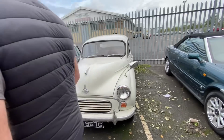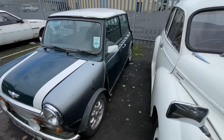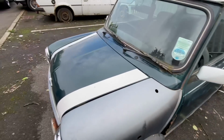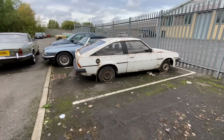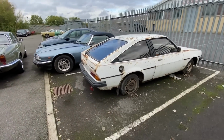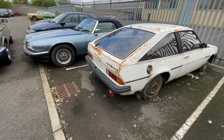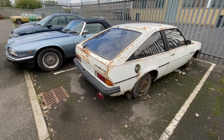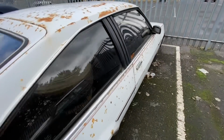Another Morris. Oh dear. Yeah. Looks like someone made a start on it. I think the Manta's seen better days, don't you? Yeah, mate, where do you ever see an Opel Manta on the road now, though? No, you don't. You don't even see them at shows. They must be so rare. Yeah, it's true. I know someone's going to say, well, I've got one in my garage. The proper wheels are inside, in the back of it.